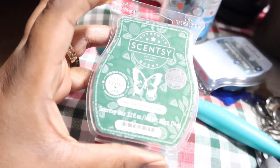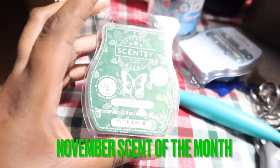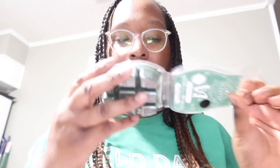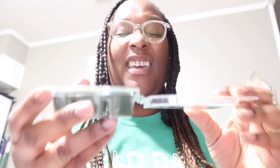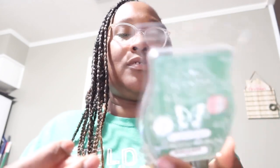This is Sweet Orange Evergreen. This is the scent of the month, and it smells like pine trees. Let's go ahead and give it a little whiff. I already smell pine trees to me. Yeah, most definitely. So I'm gonna have to give this to someone. Yeah, I'm not feeling this. You can definitely smell some of the orange, but the pine tree is overpowering it, okay?